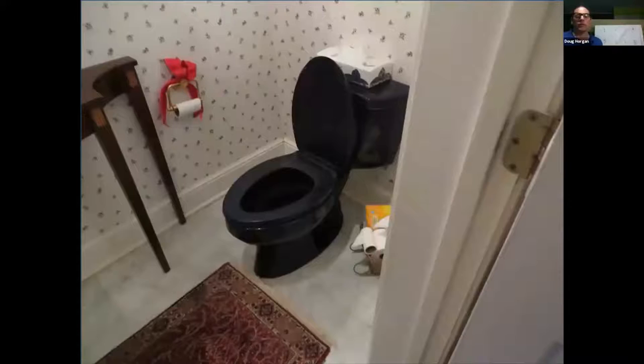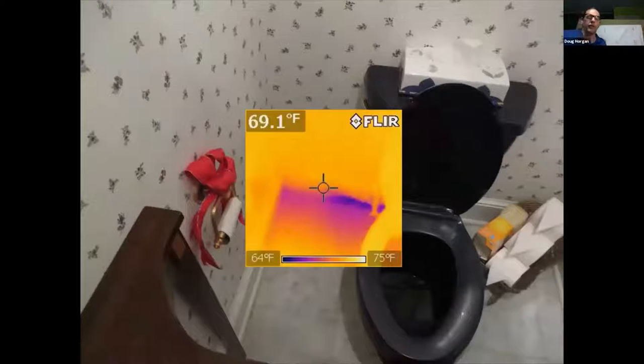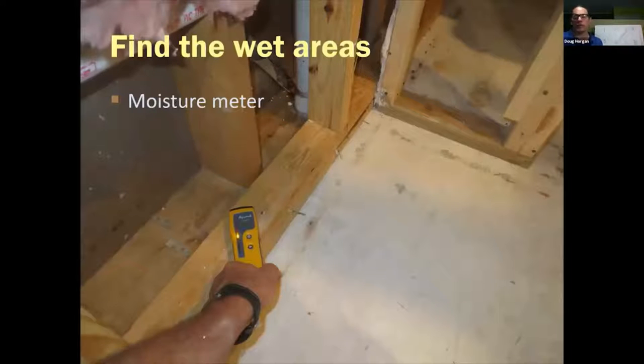So I went over to the one on the other side of the wall, and sure enough, there I found another wet area. And it turns out that it was a leak from the supply of this toilet. So again, just the infrared camera makes things quick, real quick. But I didn't have one of those for 10 years. I was finding and fixing moisture problems just using a moisture meter.